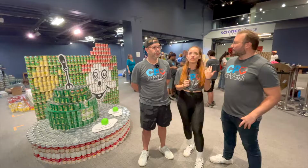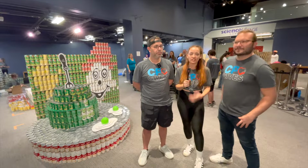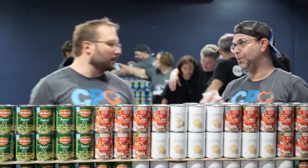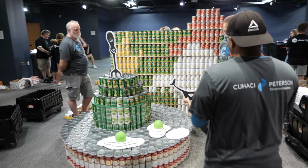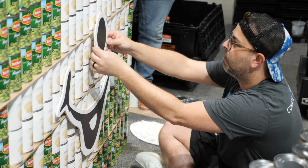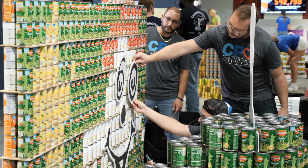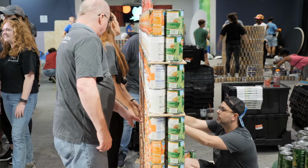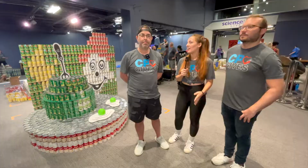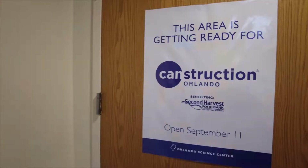This is all of our first Canstruction event. So we actually work in different offices. It was kind of like getting to know each other and knowing our working style. Yeah, we had everyone come in here bright and early at 7 a.m. We had everything going according to plan. The only thing we were really worried about was just making sure this wall would stand up. A lot of precision, a lot of patience, and teamwork.